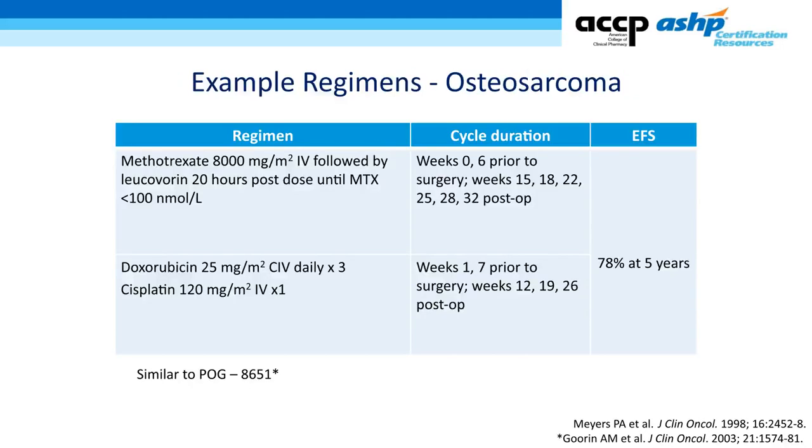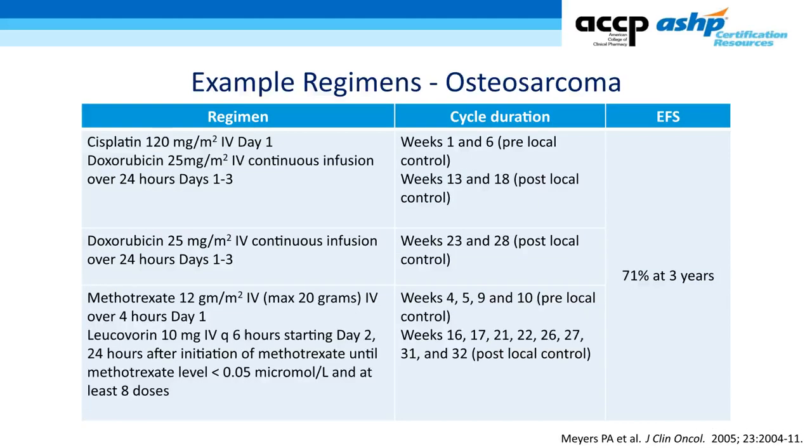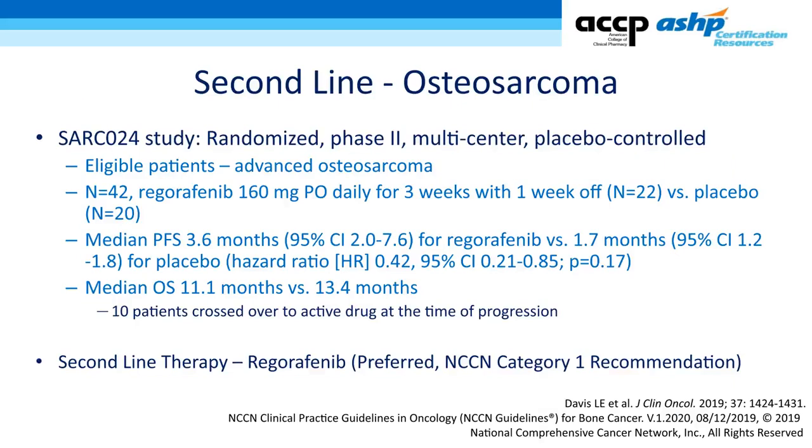On this slide is an example of one of the regimens. The key here is, unfortunately, they're very complicated. You will note that the methotrexate and doxorubicin and cisplatin land on different weeks or different days, and so following this regimen can be very complex. This is an additional example of the complexity of these regimens. Again, to highlight, use of high-dose methotrexate does come with significant supportive care recommendations with leucovorin and monitoring of methotrexate levels.